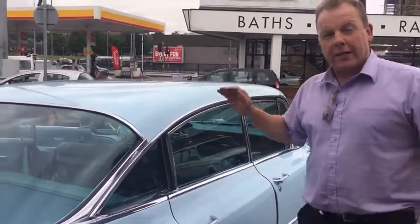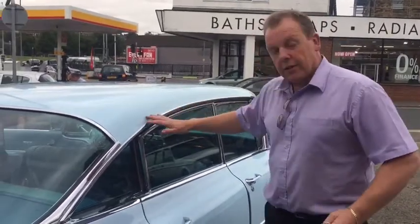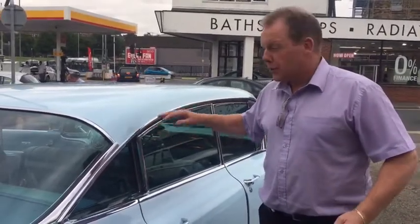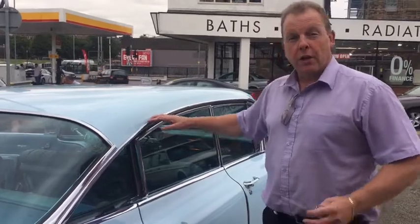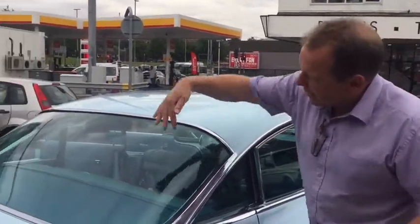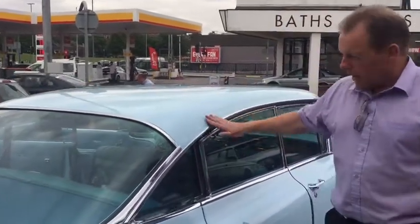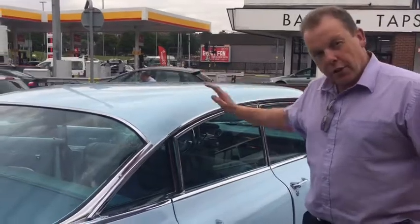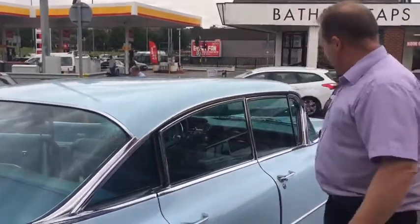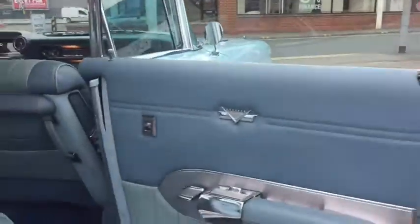There were 2 roof lines available for the '59 4-door. One was, like I said, the 6-window coupe. The other was the sedan. The sedan had a square roof which came right out to here, then had a wraparound windscreen, very, very square, not so popular. Obviously the 4-door coupe is the one that people like. Again, we'll show you inside that door.